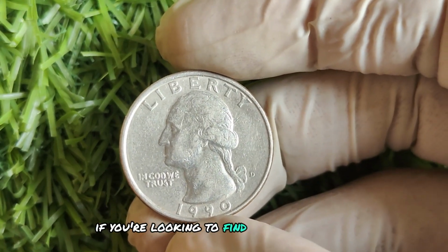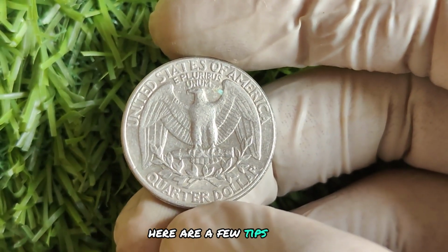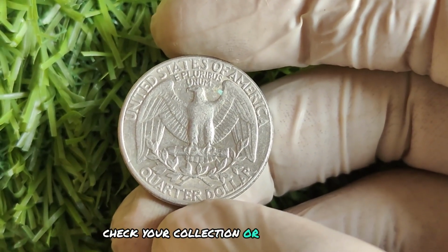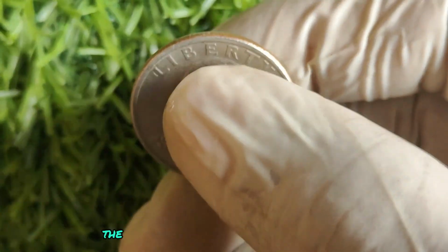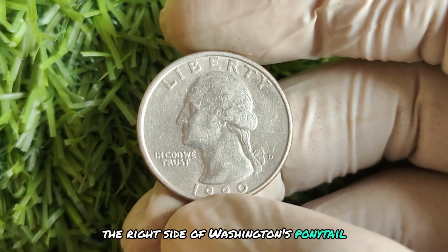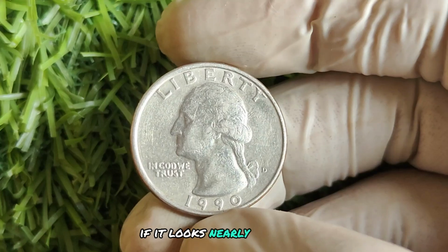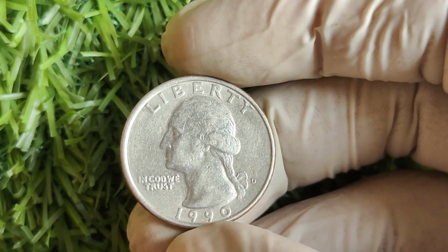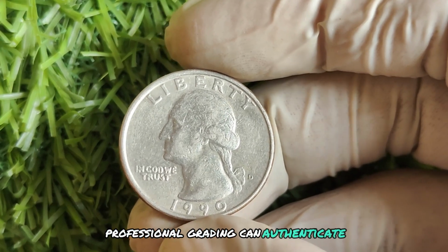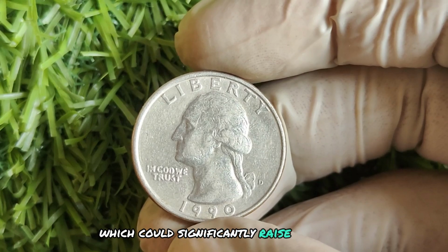If you're looking to find a valuable 1990 D quarter, here are a few tips. First, check your collection or loose change. Look for the D Mint mark, which will be on the right side of Washington's ponytail. Then, examine the coin's condition. If it looks nearly flawless, consider sending it to a professional grading service. Professional grading can authenticate and certify your coin's condition, which could significantly raise its value.